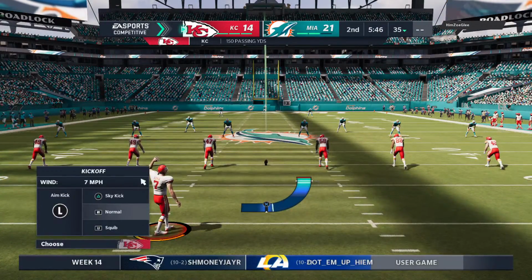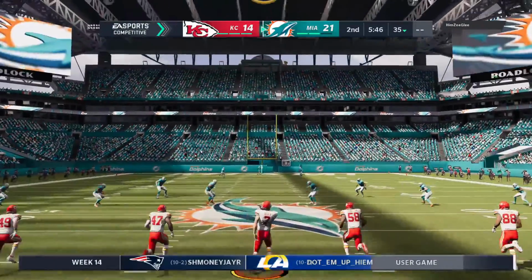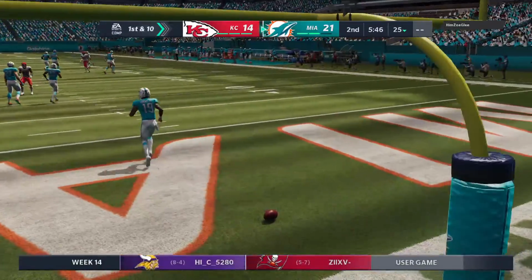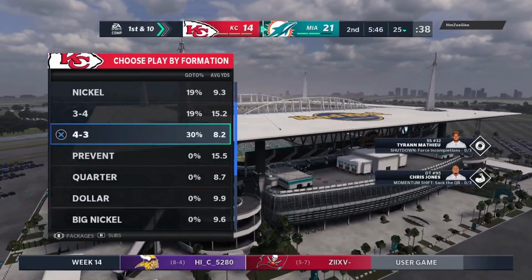Harrison Butker to kick off for Kansas City. Now after the touchdown, here's Butker on to kick it away. That's fielded on the back line of the end zone. And this will be a touchback as Grant opts not to return it. 25-yard line.